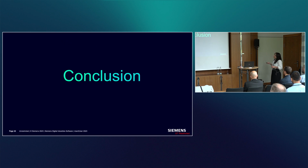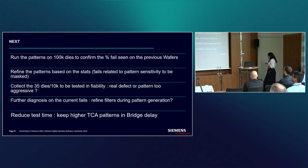So our next steps would be to take those 35 parts and maybe analyze them in reliability, and determine if those 35 are really rejected dies and really failing dies, or if we can ignore the 34 because it's recurrent and it's an understood issue and it's not impacting any functionality of the die, and we would keep 1 because this one is the most important for us, okay?